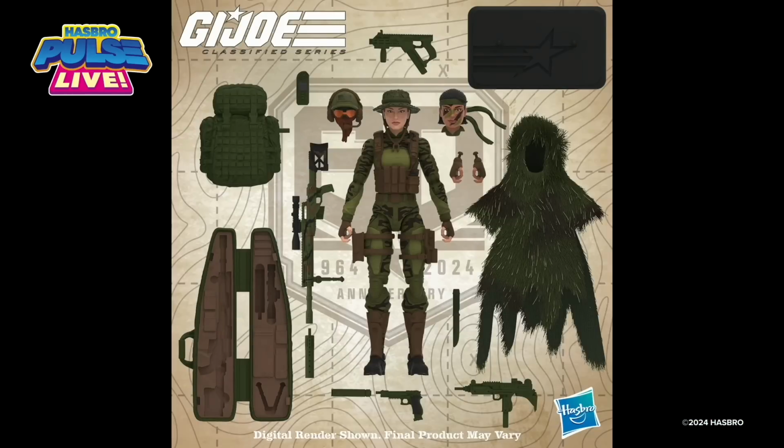And to the figure, she's a sniper, so we kitted her out as such. She comes with 2 hats. Basically, it's like the swappable hair that we do. So she has her really cool operator glasses on with the mic. You could switch it out to be the commando head with the cool headband on there. She has her sniper rifle, of course, which comes apart and goes into the case. She's kitted out. She's awesome. We can't wait to get her into the line.